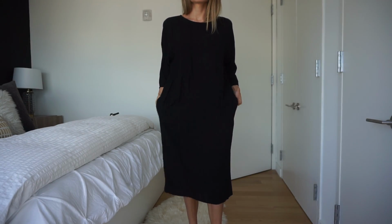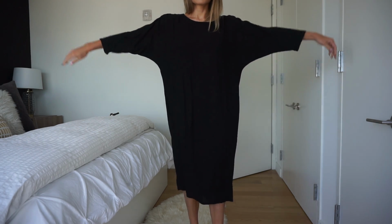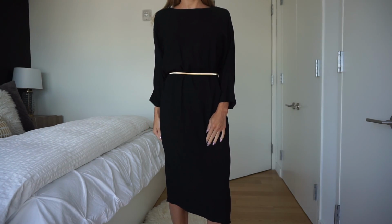Tip number 9 is to layer. Layering definitely elevates your outfit. I love nothing more than throwing a belt or a scarf onto an outfit. It just makes it look a little bit more like you thought it out. For example, I have this dress from Forever 21. I think this was $10. It's basically a potato sack, but add a belt to it and it is a completely different dress.